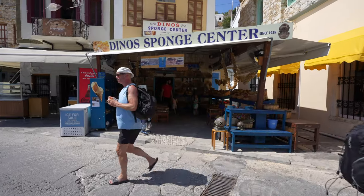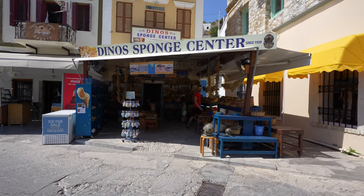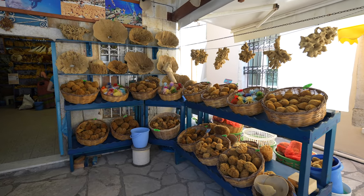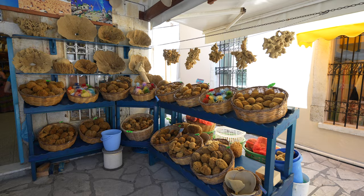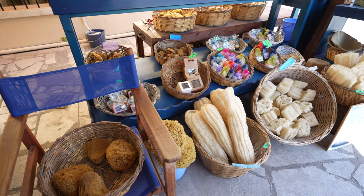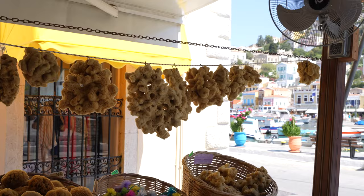First up, visit Dino's Sponge Shop, located on the eastern side of the port. Symi sponges are some of the most popular sponges in the world and are harvested from the surrounding waters of the Aegean Sea around Symi. They're known for their high quality, durability, and softness.